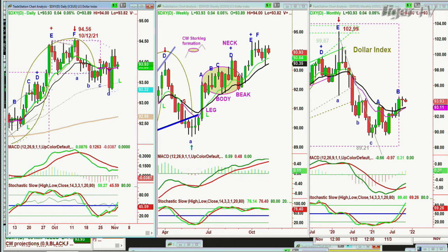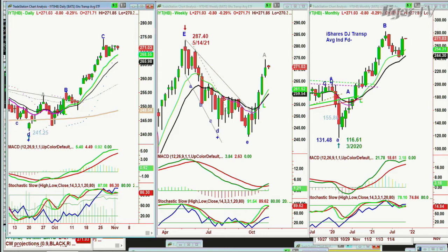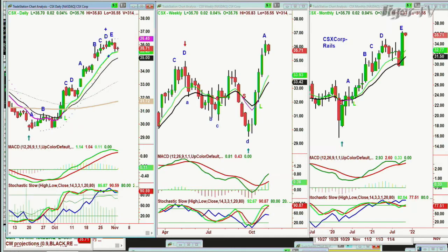Talking about a freight train, look at the IYT, almost at decent recovery highs. 287.40 was the all-time high of the iShares Dow Jones Transportation Average Index Fund, and it slumped down to the 241 area back in September. Now it's way back at 271. It's only 6-7 points away from an all-time high. Look at CSX today. I got it right. I said CSX makes a peak. What a spectacular move. All-time high just 3 days ago. This is rails. So this is what I'm saying.